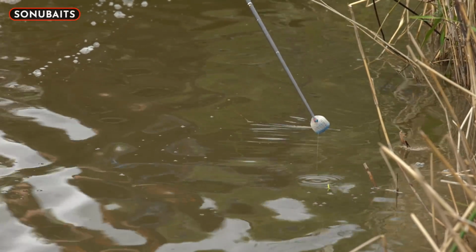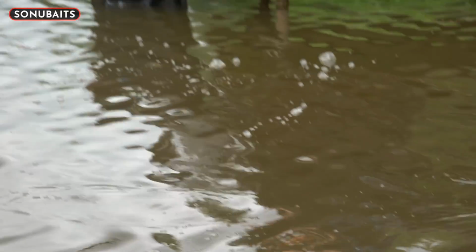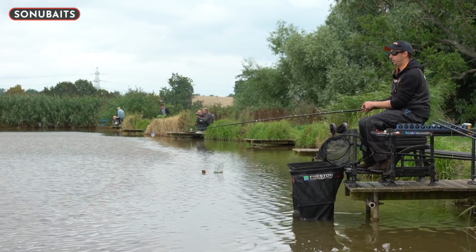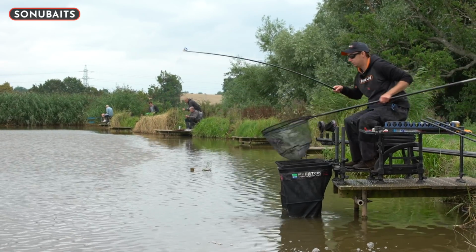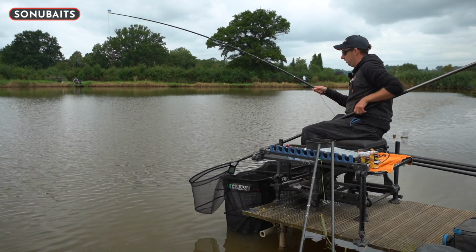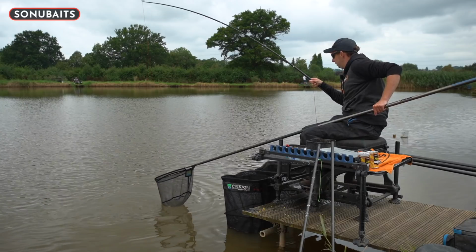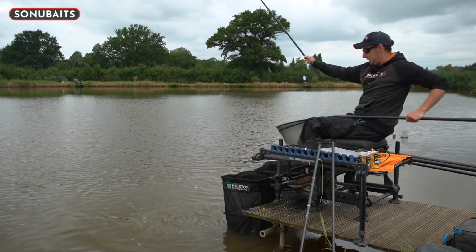Indication straight away. So again, I'm waiting for a nice positive shoot under like that, nice and cleanly, so that fish has come straight to that bait. My hook bait is in amongst it, and we've hooked one nice and cleanly down the edge. Feels like another decent fish. There we go, almost a carbon copy of the one I just had.